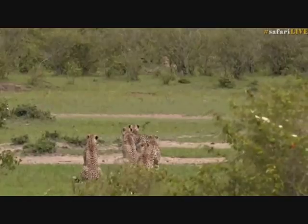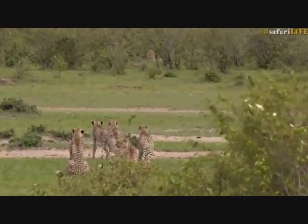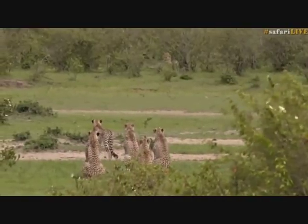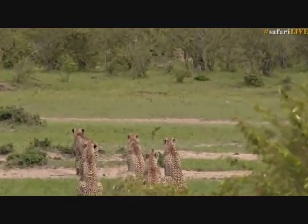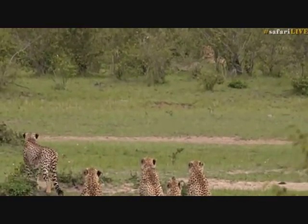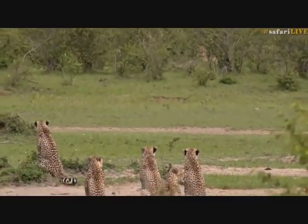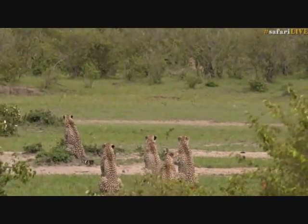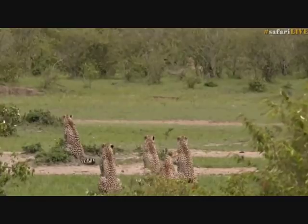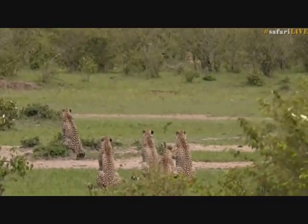Well, it's been an incredible morning. You've seen leopards, lions with tailor, cheetah, female cheetah hunting. Now, lion and cheetah in the same shot. How cool is this? And what's fascinating is it appears that the cheetah are almost taunting the lion, moving closer towards them as opposed to in the opposite direction. Maybe these cheetah want to show off their incredible speed.